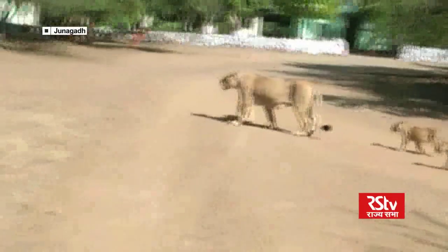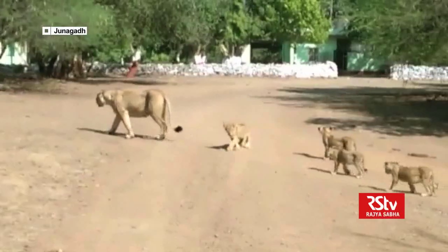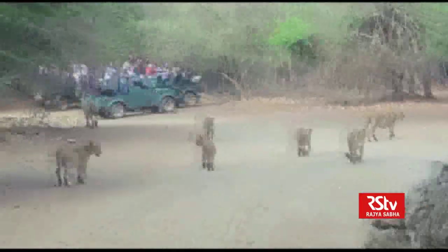This is indeed gladdening news as the country is putting major efforts towards conservation of rare Asiatic lions, which are threatened by poachers and an expanding human population.